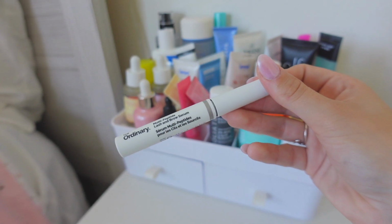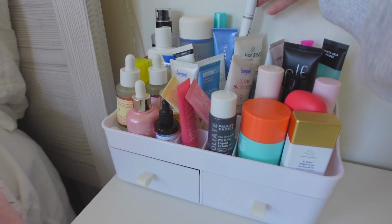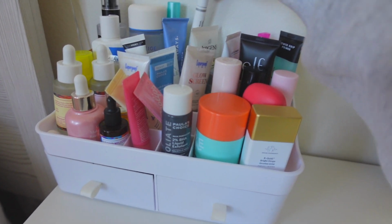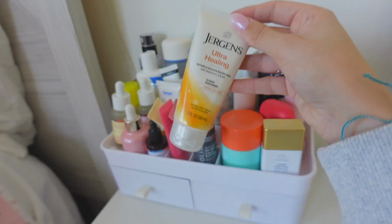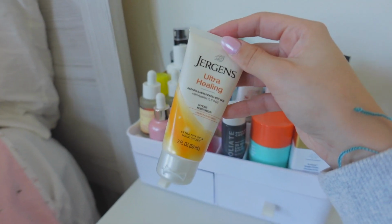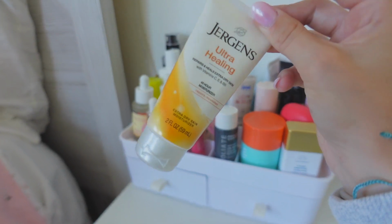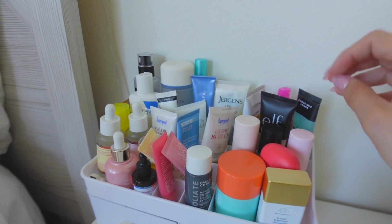This is my Ordinary Lash and Brow Serum. I haven't started using this yet. I've been planning on using it for a while, but I just have forgotten that I have it. So I definitely need to start using that more because my eyelashes need to grow. This is the Jergens Ultra Healing Dry Skin Cream. I love this stuff. This is more of a night moisturizer because this just hydrates and moisturizes my skin so much. And then I always wake up with super smooth skin after using that.